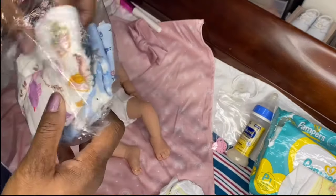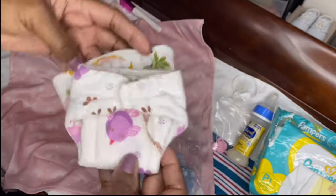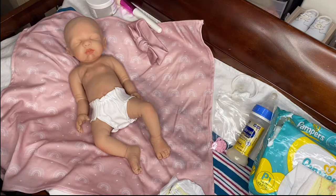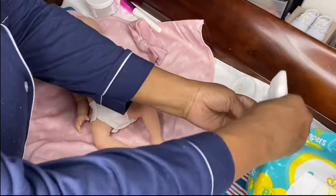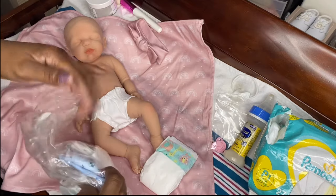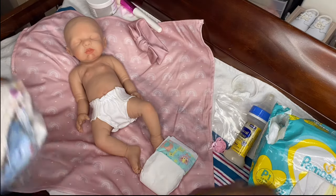And then I also have these handmade little cloth ones. She probably can fit these too. These are preemie handmade ones. So I do have some of my little preemie clothes left. I didn't get rid of everything. Thankfully, I did not. So for tonight, I'm going to just put her on the little Baby Alive one and save the other ones.